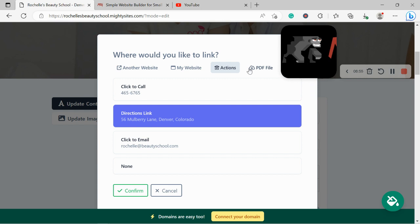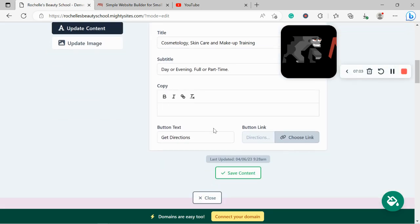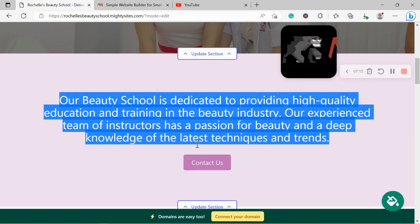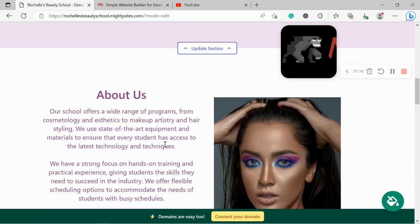Now you can upload a PDF file as well. Maybe you have a catalog or your different offerings in PDF format, a brochure, and you want to upload it to that button so your customers can click on it and download the PDF. Over here, we've got again pre-written content. Button can link to various places. Click on update section and make the necessary changes.